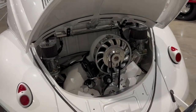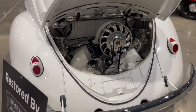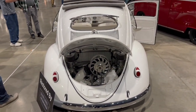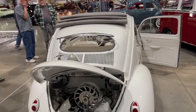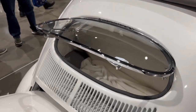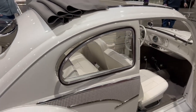Got the invite, and it was our first time there, so it was kind of cool to show our Volkswagens off. They were definitely a hit. I know there were a lot of muscle cars and hot rods there, but we brought the Volkswagens, and it was cool to show our stuff.